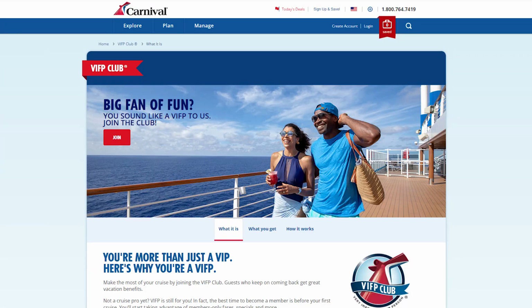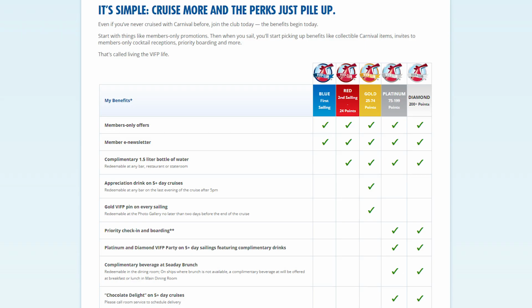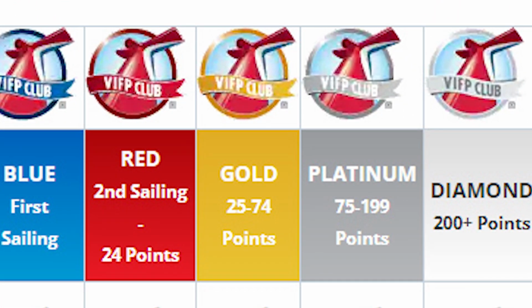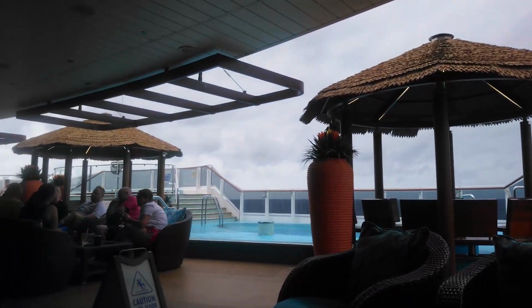In the Carnival Cruise Lines loyalty program known as VIFP, which stands for Very Important Fun Person Club, there are several levels that you reach, and one of those levels is gold. In order to reach the gold level, you have to have between 25 and 74 points. Well, what are points? Points are basically days you've spent on the cruise ship. At the gold level, after you've spent 25 days sailing with Carnival, you get a couple of extra things.